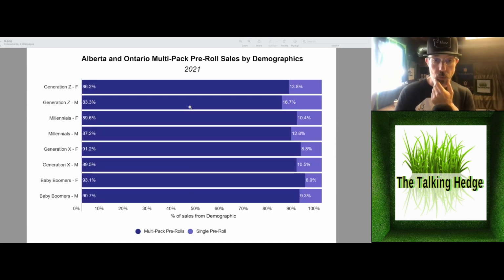Demographics, like who's buying these up in Canada, it's kind of hard to differentiate. They're pretty popular amongst everybody. Even the lowest market share demographic, Gen Z males, was over 80%. So share of multi-pack pre-rolls is increasing as age groups get older.